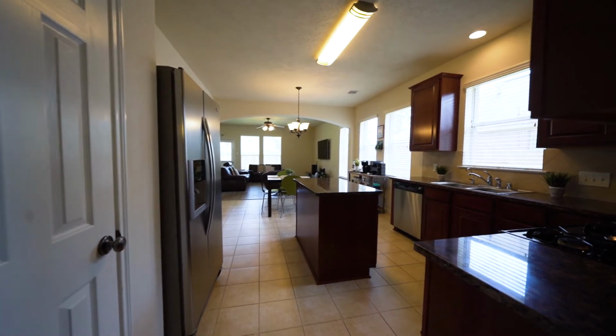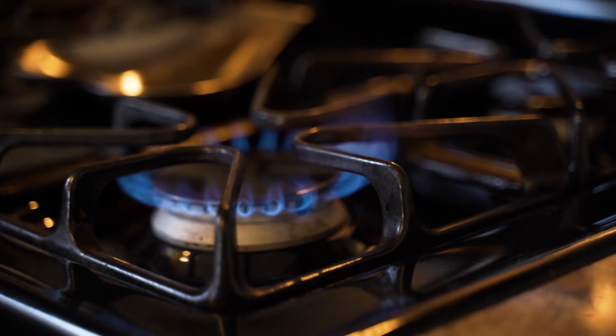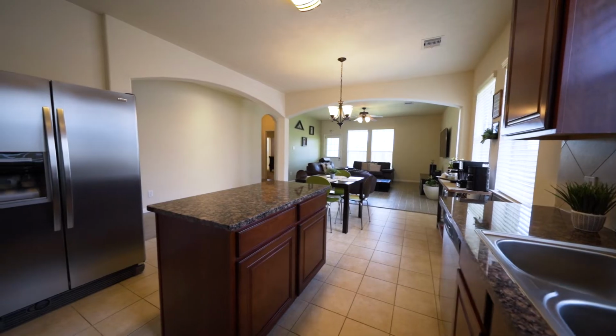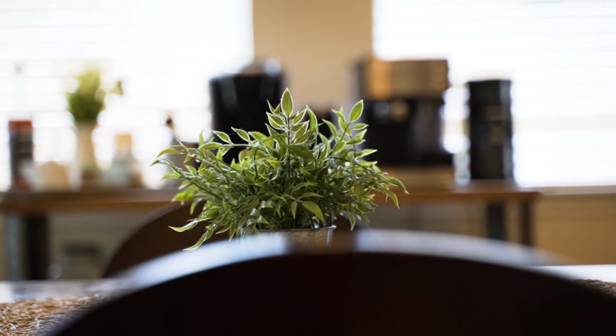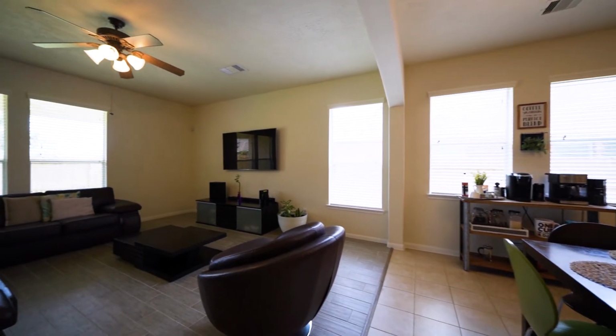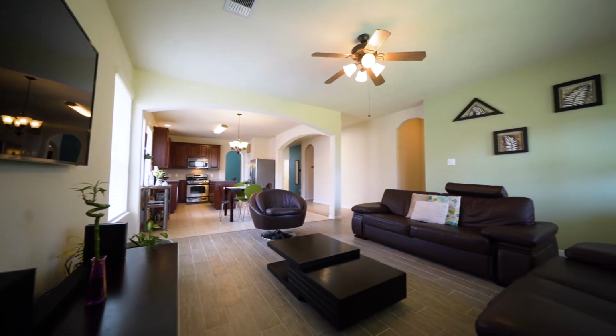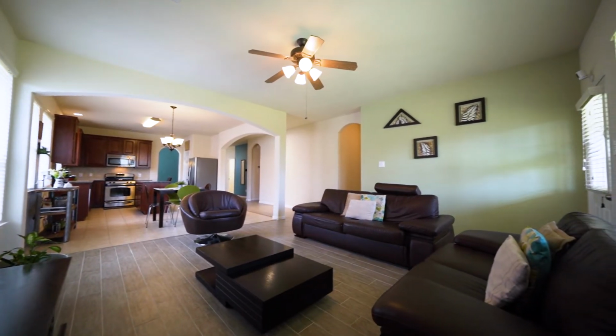The open living room, breakfast area, and kitchen are truly the heart of the home, with the kitchen touting beautiful granite countertops, stainless steel appliances, and an island offering plenty of counter space. The beautiful wide-planked hardwood-like tile continues into the spacious living room, which allows plenty of light and room for various furniture placement opportunities.